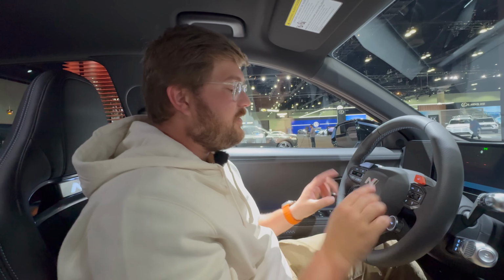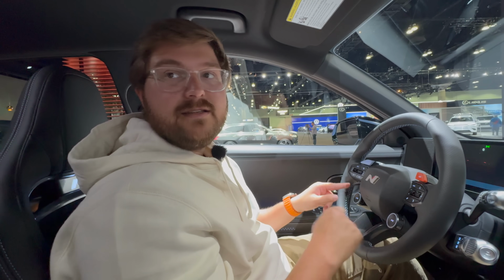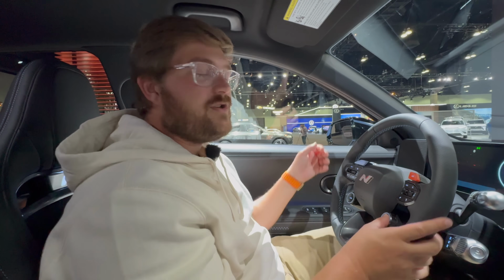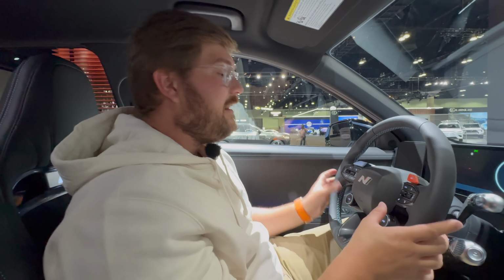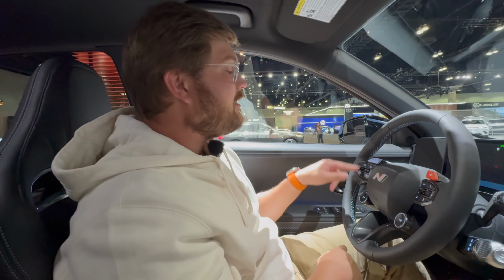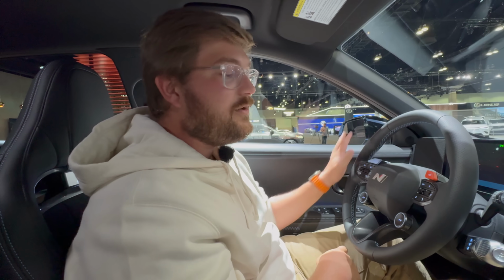You have your N drive modes here, so you can customize 1 and 2. So you basically go street mode, drift mode, or race mode. If you just want to pull out of the garage every morning, rip a fat drift, and then put it back to normal, you can do all that right here. Love it. It also has lane centering, adaptive cruise control, all the normal stuff.